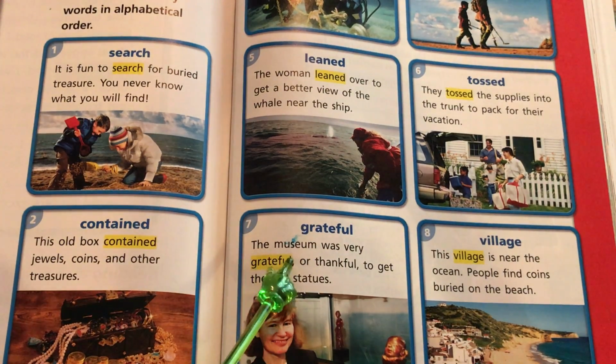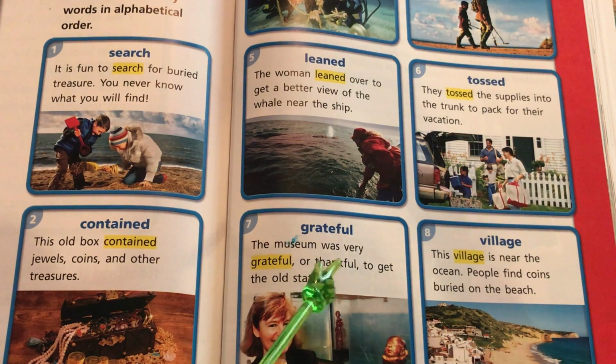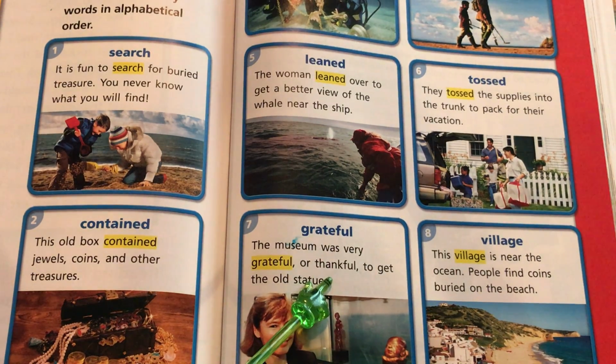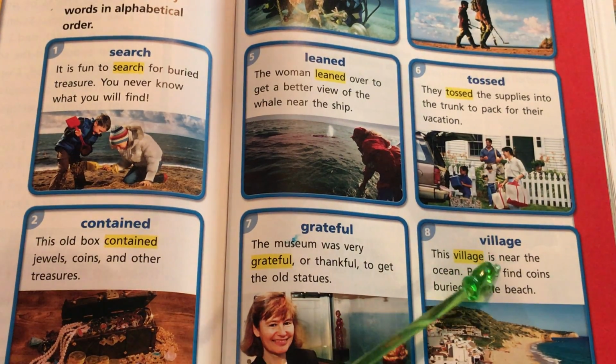Grateful. The museum was very grateful or thankful to get the old statues. What does grateful mean? Grateful means thankful or glad. Village. This village is near the ocean. People find coins buried on the beach. What does village mean? Village means a small town or a small city.